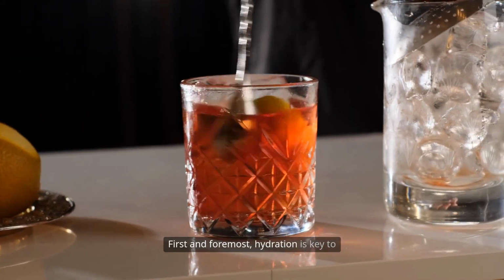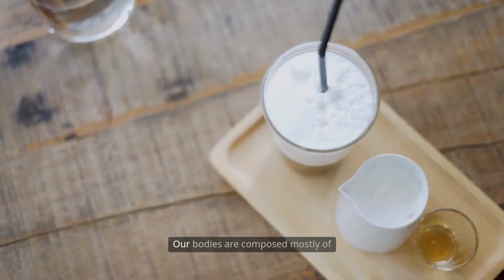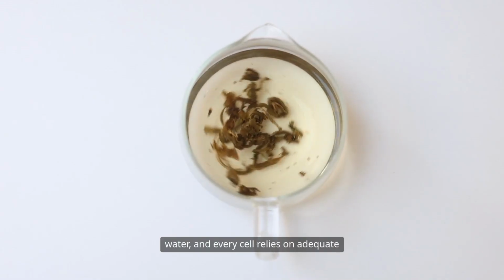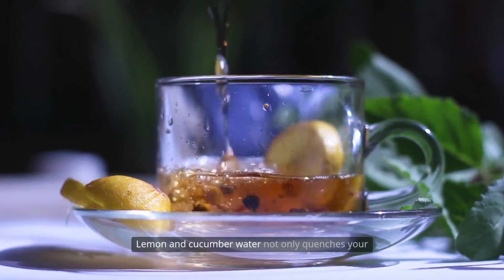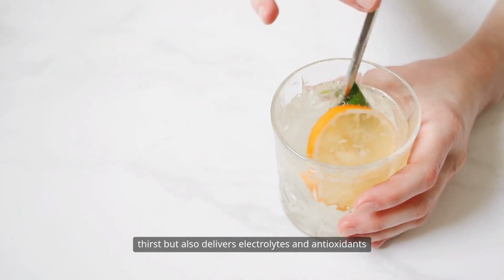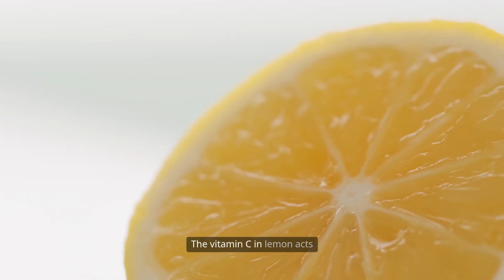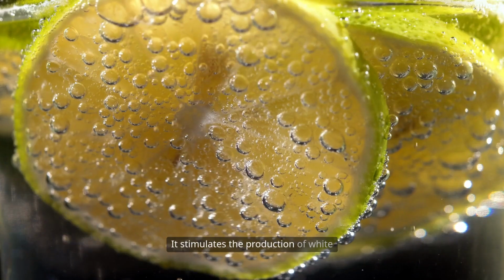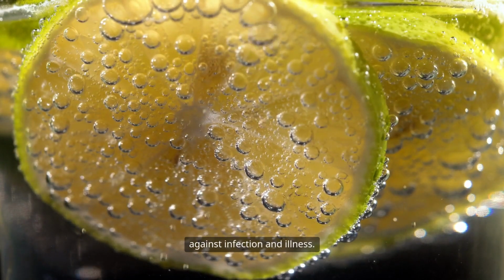First and foremost, hydration is key to radiant skin and a robust immune system. Our bodies are composed mostly of water, and every cell relies on adequate hydration to function optimally. Lemon and cucumber water not only quenches your thirst, but also delivers electrolytes and antioxidants that help your cells repair and renew. The vitamin C in lemon acts as a natural immunity booster. It stimulates the production of white blood cells, the frontline defenders against infection and illness.